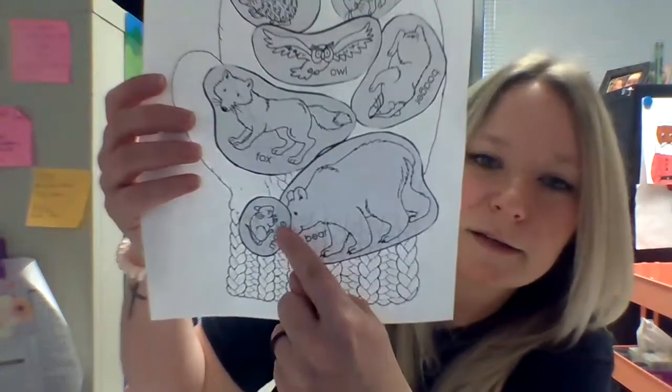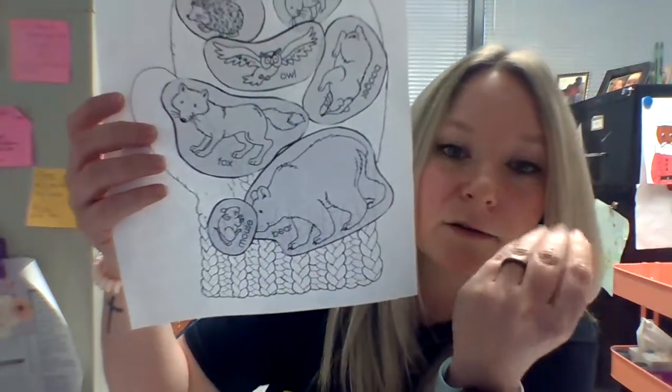There he is. And he sat on the bear's nose, and what happened? It made the bear what? Sneeze. Yes. And then what happened? So the bear sneezed, and the animals went flying. That's right. They flew out of the mitten, and the mitten flew up in the air, and the little boy found his mitten again so that he could have it. And that is the end of our story, the end of the mitten.